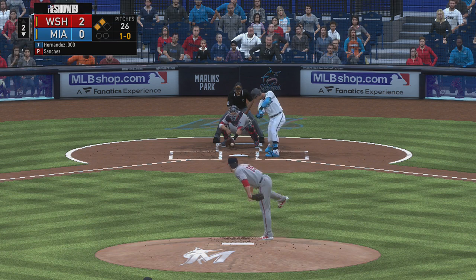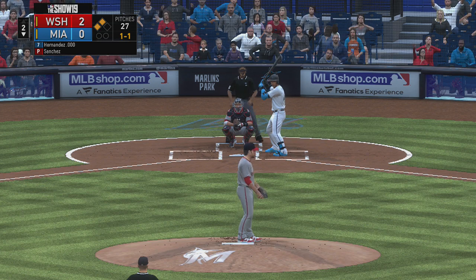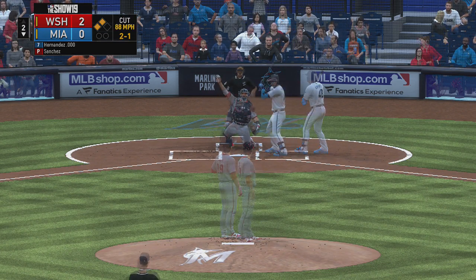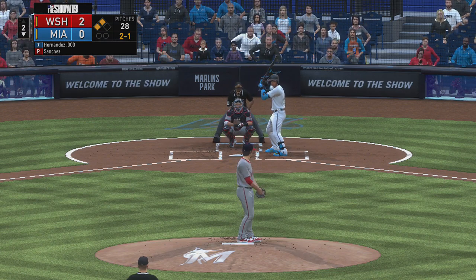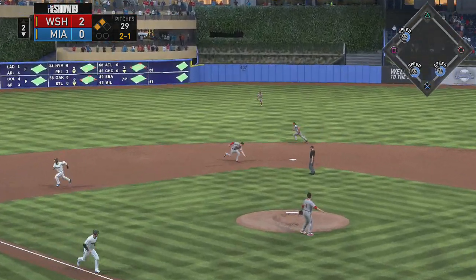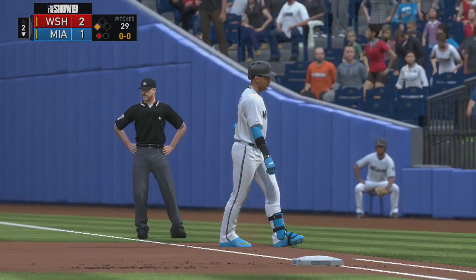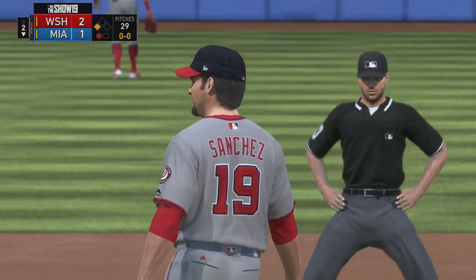The 1-0 pitch gets him to chase a ball out of the zone for the first strike. And he takes ball two, and it's 2-1. Here's a little chopper up the middle. Turner loves it. And indeed, he'll take only the out at first as the run comes in to score. A simple ground ball to the infield, but the run does come home from third, and they cut their deficit to only one run.